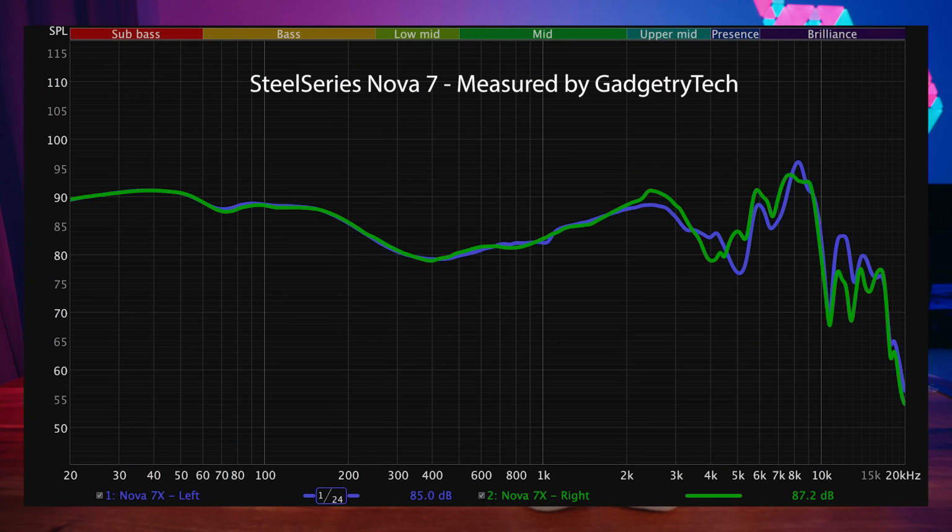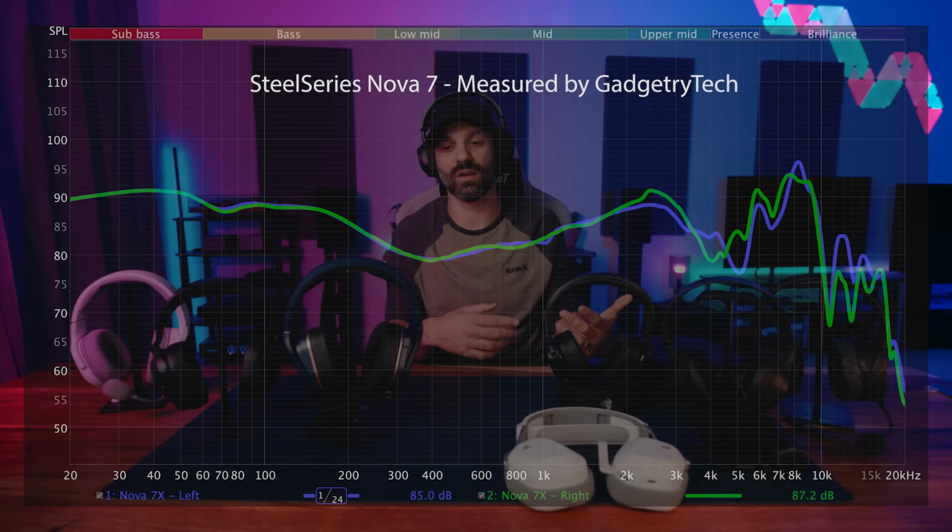The microphone's okay. This Stealth has a better mic. Battery life, this is 38 hours, that's 40 hours. So the battery life is comparable. The one thing I like about the Nova 7X is you have one wheel for your game to chat mix on the right and then another wheel for your volume on the left. Makes it very easy to adjust for gaming on Xbox.